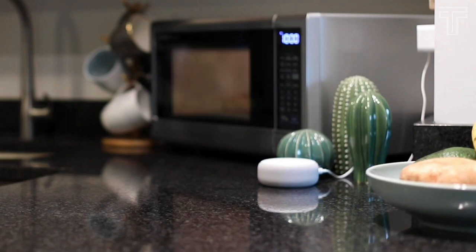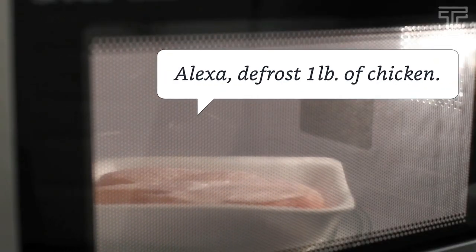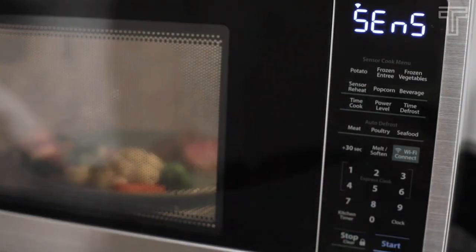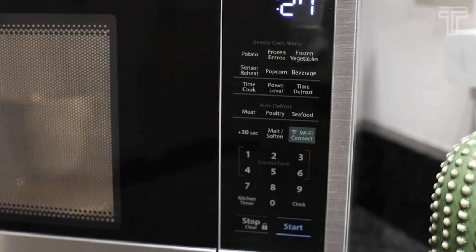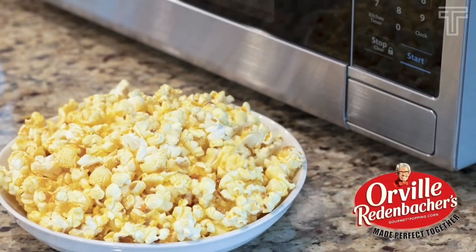Sensor cook and defrost menu items take the guesswork out of cooking and reheating faster and easier. Convenient, preset, one-touch keys get you started for the most popular cooking times, from 30 seconds to up to 6 minutes. It specifically achieves optimal popping results from the Orville Redenbacher's certified popcorn.